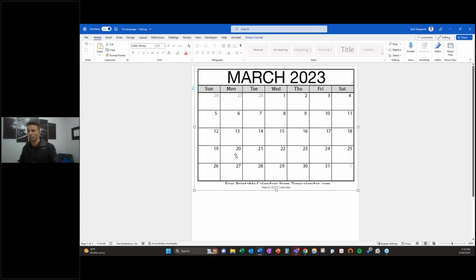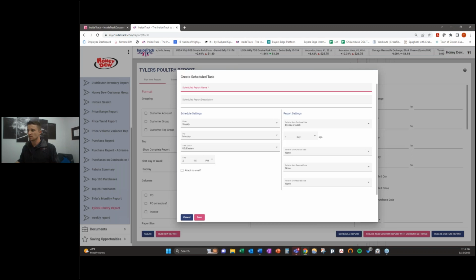So when you go into the report, you're going to notice how many Sundays prior do you want that start date to be. I want to receive this on Monday. So 1 Sunday back, 2 Sundays back would be the 12th. That's the week I want. So back here in the report settings, I want this to go to 2 Sundays ago. So now I have my start date.